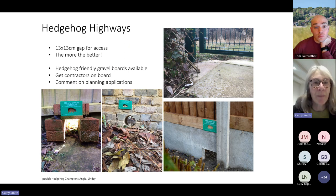And we talked about those impermeable fences, didn't we? How those barriers to hedgehogs coming into your garden, they only need a very small gap, about the size of a CD case, to get in or under a gate. But remember, the more gaps, the more likely they are to move between gardens rather than being pushed out and to use roadsides and become vulnerable to traffic.